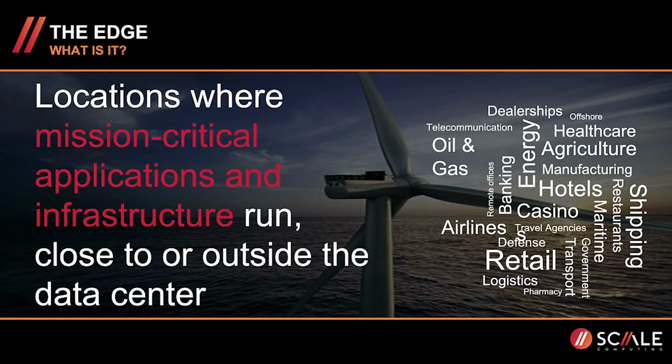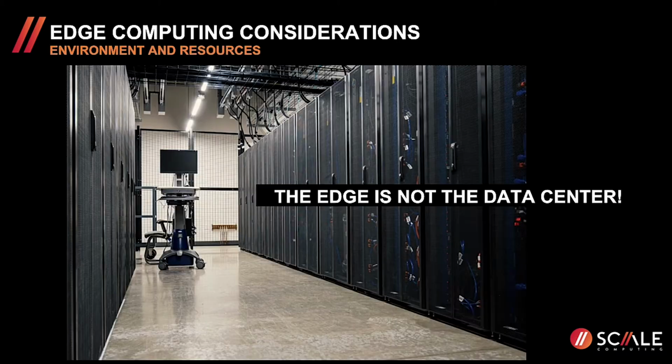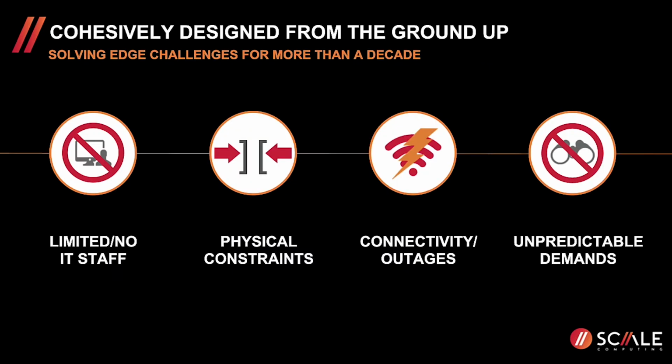And what's, I would say, really unique to this use case is that it is not a tier one data center. There's nothing really predictable in these environments like you have in a tier one data center. And so because of that, you're faced with a lot of constraints, right? There's limited IT staff, you've got physical constraints, there are connectivity issues or outages you've got to deal with. I mentioned the unpredictable demands of new applications coming your way that you just don't even know.